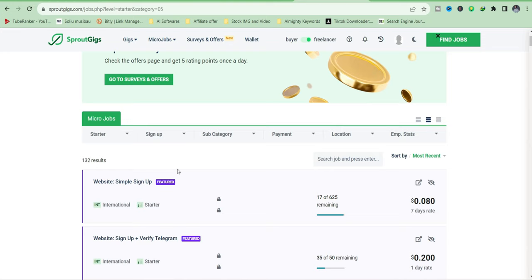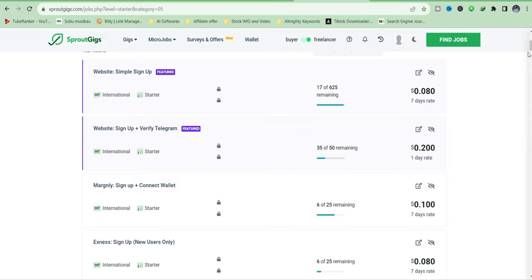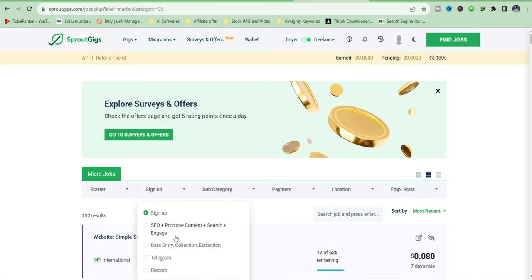You can see 132 results. Then you scroll down to select the one that you actually want to do, and you can see the pay is different. You can see 0.80 cent, 100, 200, 80, and thereabouts, and lots more. It just depends on which one you actually want to do. You can see another one, which is to create a Gmail account, and you'll be able to make money from that. Scrolling up, you can also select another one, which is SEO plus promote content and search and engagement. You can see another one, Telegram.